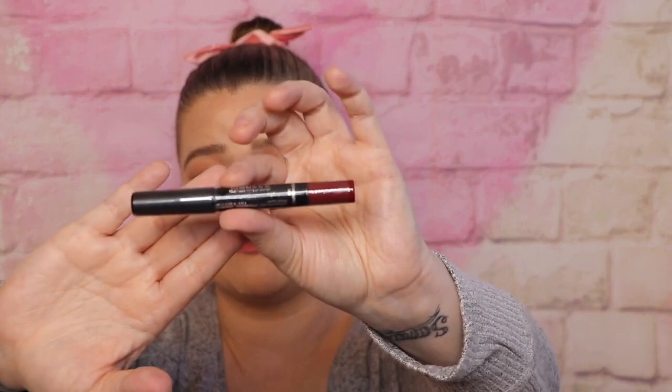Then I have the Duce Relentless Matte Lip Cream in Winterberry. I actually love this brand. Their mascara, I can never remember the name of it, but it's the one that has the red cap and the black body. It's a volumizer. It's like Punk Volumizer, I think it's called. It is fantastic. So I do love them.